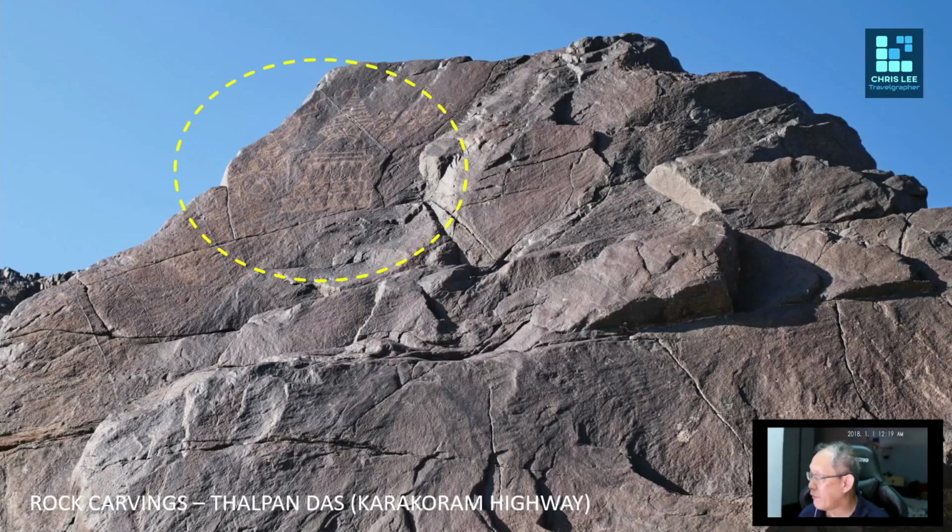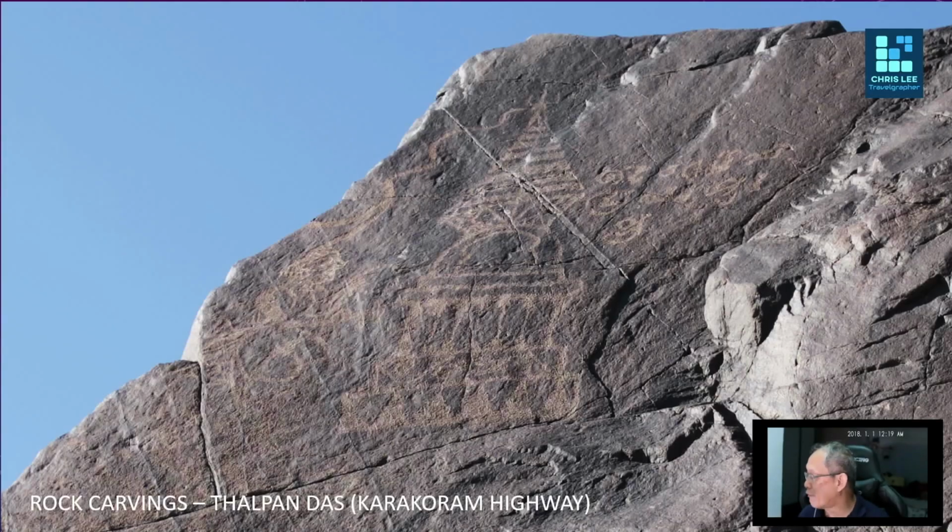So the area that I circled in yellow is also another rock carving in the same region, but of course at a different spot. So this is a closer view of this rock art that can be found. And of course, there are not many of them, because otherwise you could walk right in, but because it's been barricaded, we could only find a few of these just fronting the Karakoram highway.